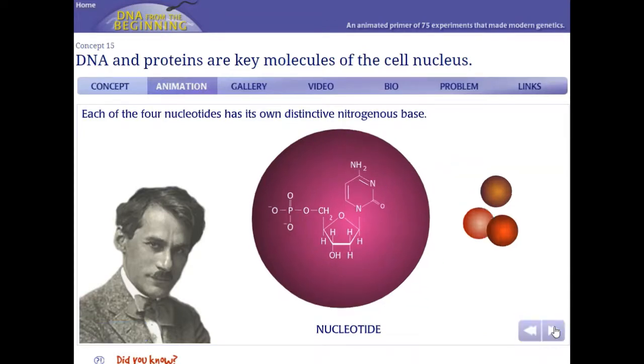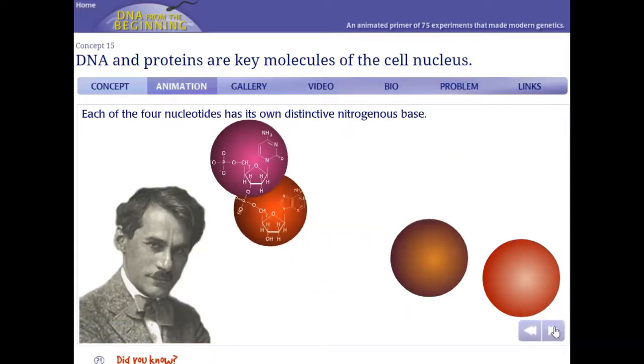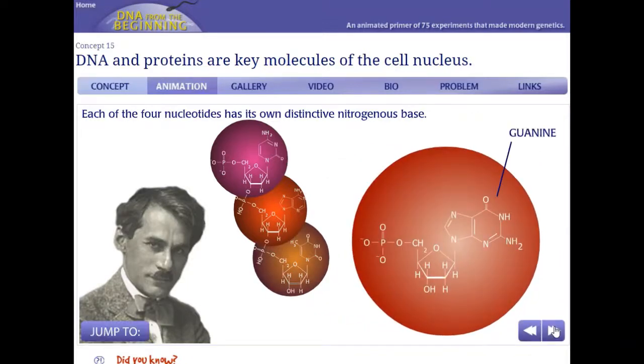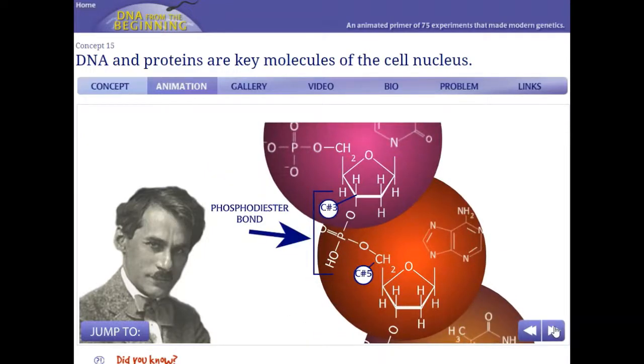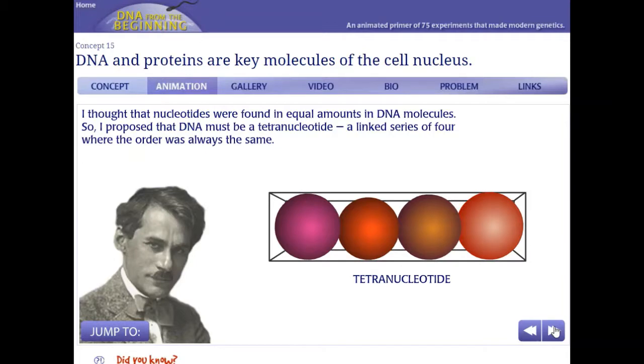This is cytosine. In the next one, adenine was linked. Then you have another nucleotide in which thymine was linked, and then another nucleotide in which guanine was linked. So, Levene figured out that nucleotides are linked by a phosphodiester bond. This is a phosphodiester bond. And he thought that nucleotides were found in equal amounts in DNA molecules. He proposed that DNA must be a tetranucleotide, a linked series of 4 where the order was always the same.